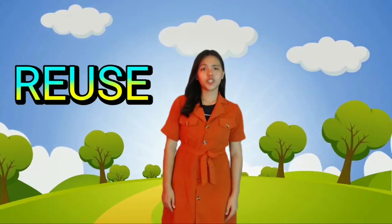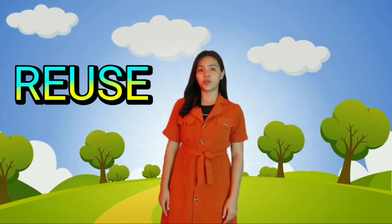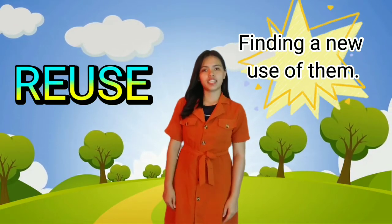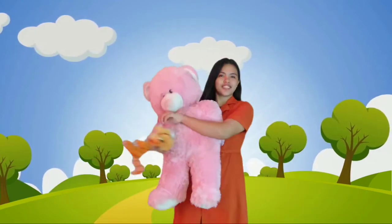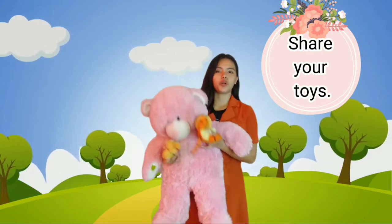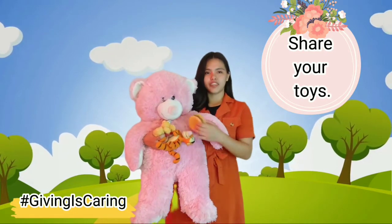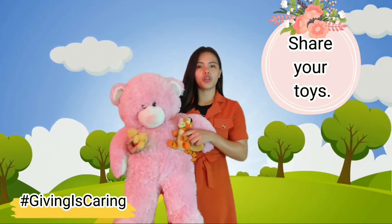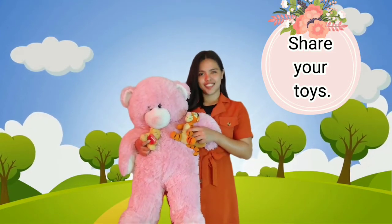Next is reuse. So what is it? Reusing is taking old or unwanted items you might otherwise throw away and finding a new use for them. For example, share your toys. Do you have a bunch of old toys you don't need anymore? Donate them to a local daycare provider, preschool, or family with kids. You can also donate them to a local charity. The more you share, the less you waste.